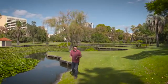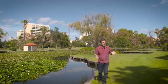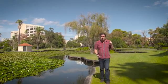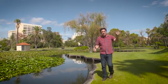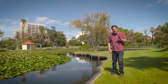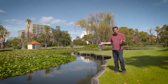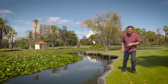This place is a plant collector's paradise. It's got beautiful Chilean wine palms and jacarandas from South America. Over the back, an African tulip tree and cycads from Africa. In fact, everywhere you look, you'll find plants collected from all over the world. This represents a time when people used to travel the world to bring plants back to create beautiful gardens just like this.